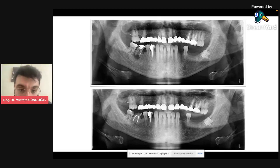Because besides the shaping of root canals, the irrigation of the root canal is very important for me, because the activation of root canals with passive ultrasonic irrigation is so important for me.